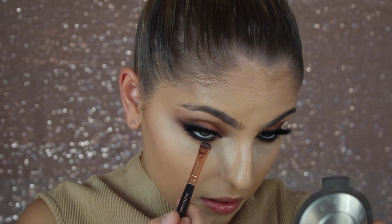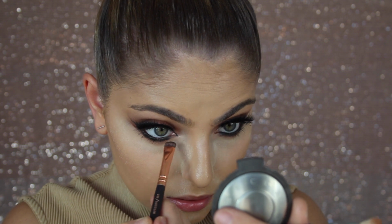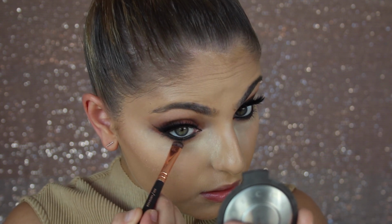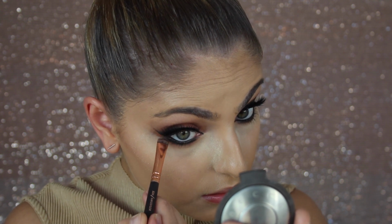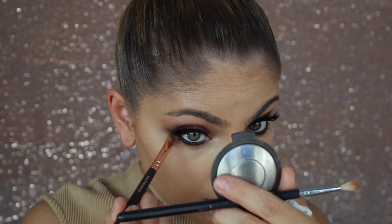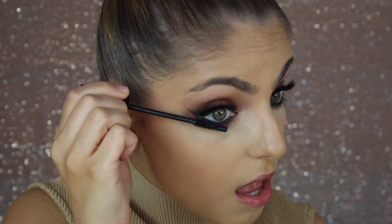I took a little bit more of the black kohl liner and applied it underneath my lower lash line, and then smudged that out with the definer brush once again and added a little bit more of the brown eyeshadow. I also took a little bit more of the lighter brown eyeshadow as well and used that small blending brush to just blend everything together and make sure nothing looks choppy. I then took that same mascara I used on my top lashes and applied it to my lower lashes.